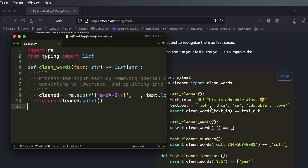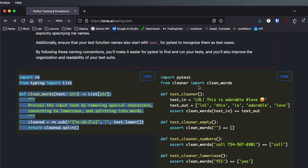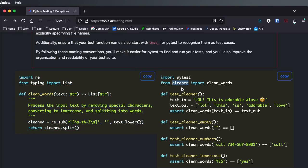which is necessary because if you look here, my test code is expecting a module or a file named cleaner, and it's going to import the function clean_words from that. So I need to necessarily name my file cleaner for that to work. Now let's copy the test code.